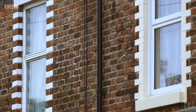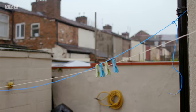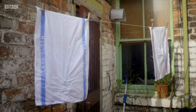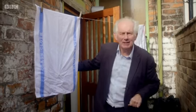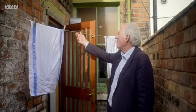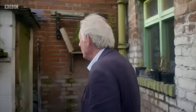And piped water delivered to your door also made possible one of the most groundbreaking of all Victorian home improvements. Everything that was smelly, dirty or unsightly happened here. This is where you'd beat your carpet, store the rubbish for collection, or hang up the washing, including the mangled corset away from the gaze. Rather embarrassing to be seen by the neighbours, I suppose. But the most important backyard business of all happened over here, the outside water closet.